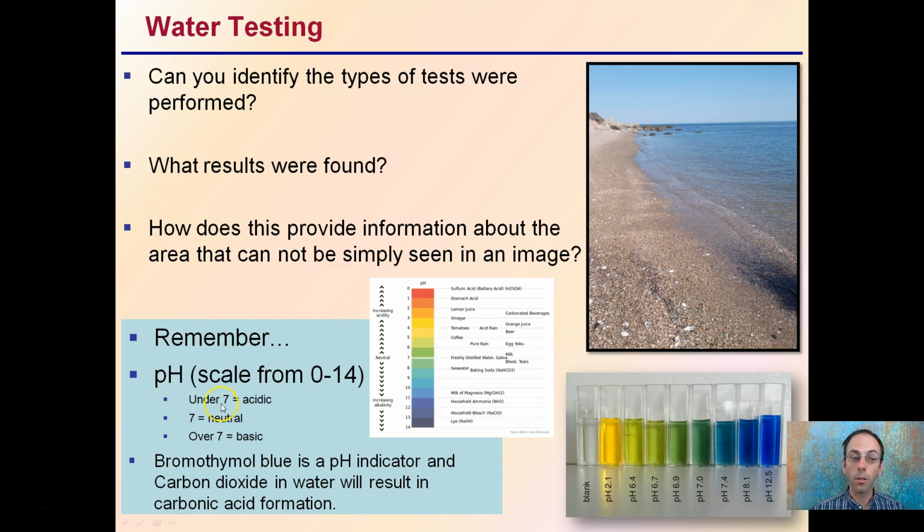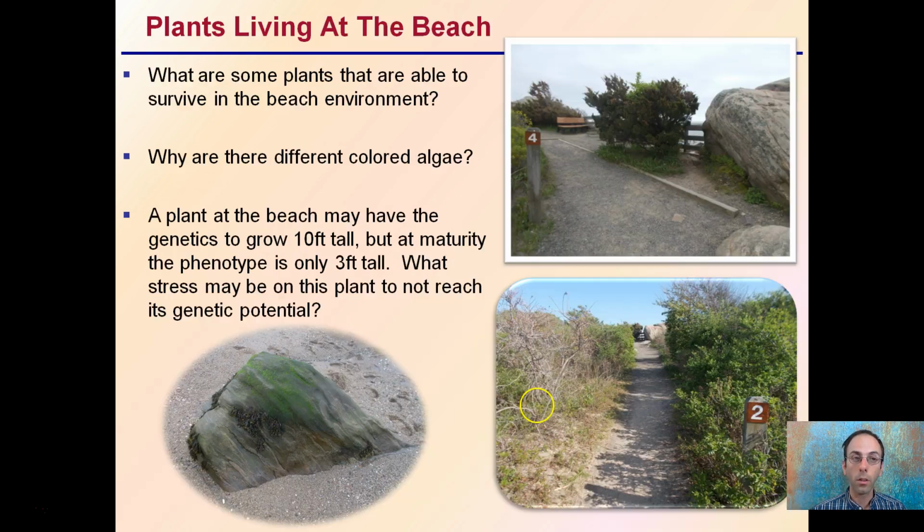7 is neutral. Under 7 is considered acidic. Over 7 is considered basic on our chart. 0 to 14 is the scale. Bromothymol blue solution, which you may have used in a lab looking at respiration rate, is a pH indicator, and carbon dioxide in water will result in carbonic acid formation, reducing the pH.